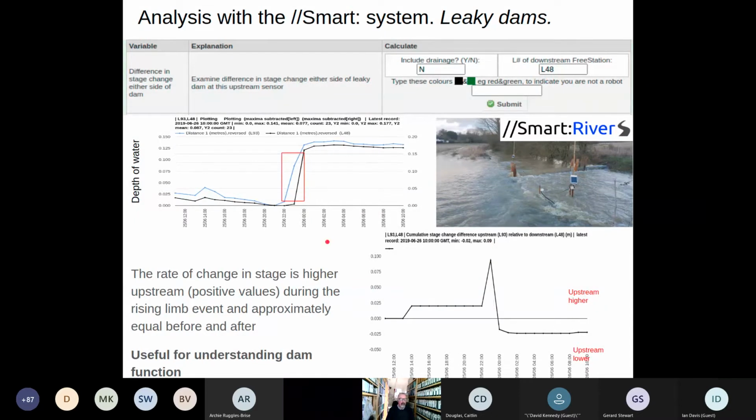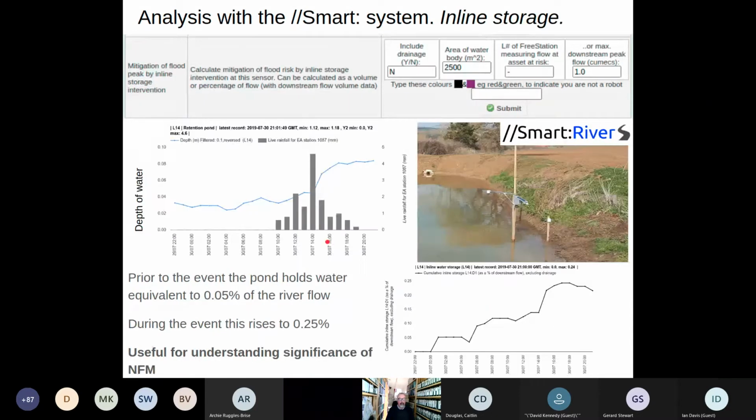This is for inline storage. It allows you to calculate, with the area of the water body and some assumptions about its shape from the stage data, the volume of water and the proportion of flow at a downstream asset at risk that volume represents. So this retention pond here, compared with a downstream flow of 1 cubic meter in a stream just downstream of it, is only 0.25% of that.